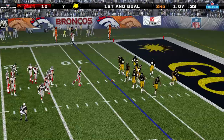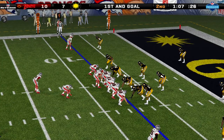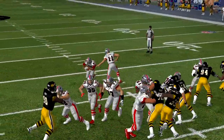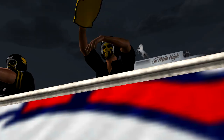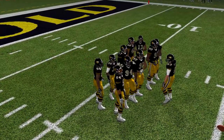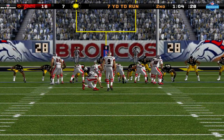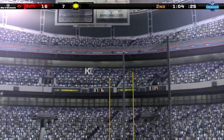First and goal after the penalty, on the 7-yard line. Watch the screens. Let's go. Let's do our thing. Come on. Their last red zone trip resulted in a touchdown. And with a counterplay, they'll score. Touchdown. The point after is good.